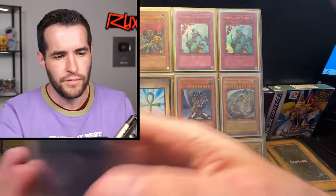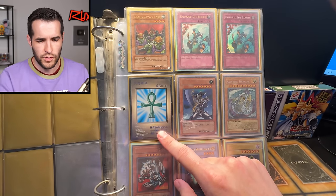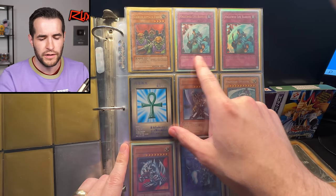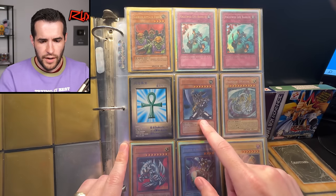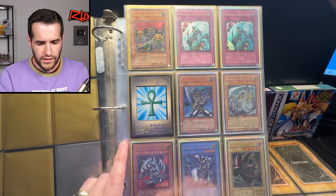Then we have the Five-Headed Dragon. What is this, Bandai or something? I don't know what that Monster Reborn is, the original art. We have the Goblin Attack Force, Ultimate Rare Hallowed Life Barrier, but unlimited. Some sort of foreign DL1 that's Japanese, I think. Rainbow Dragon, DL1, Blue-Eyes Toon Dragon.